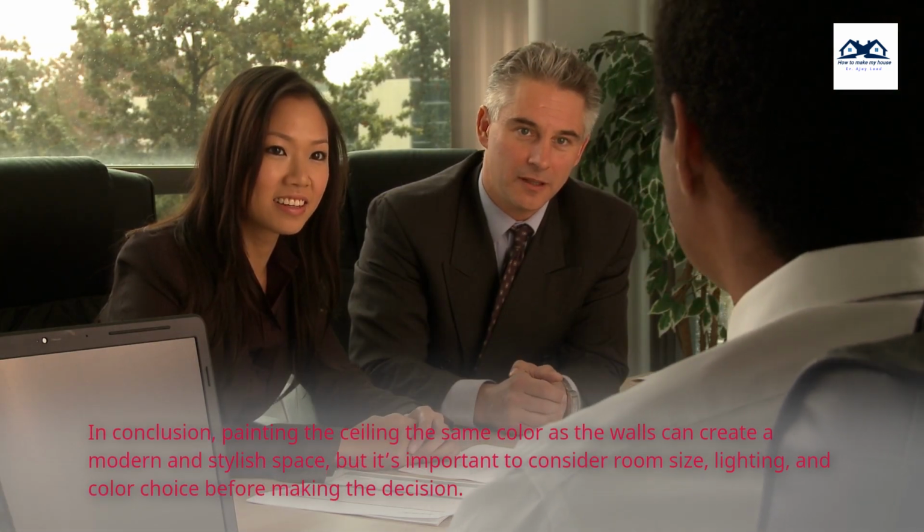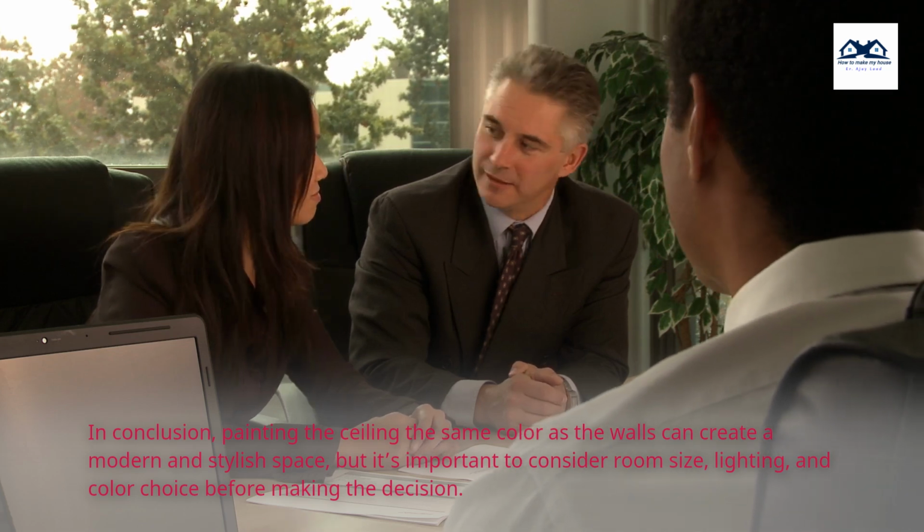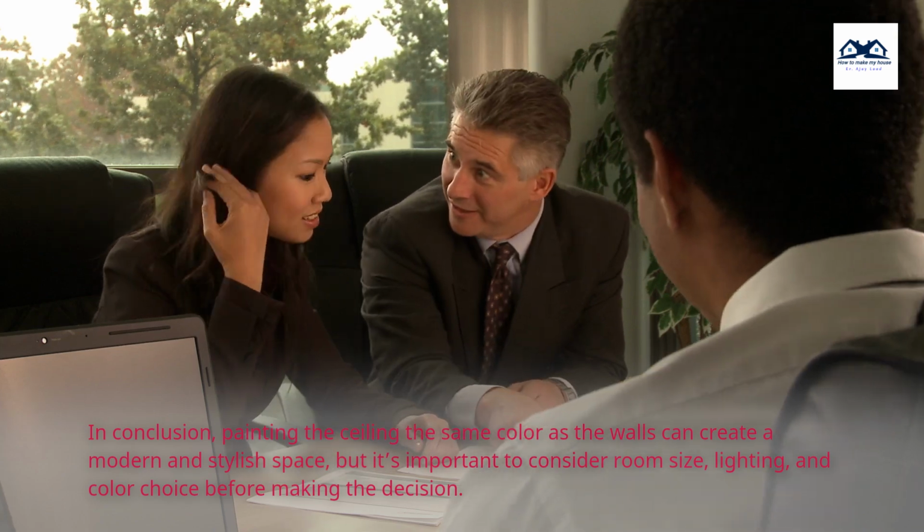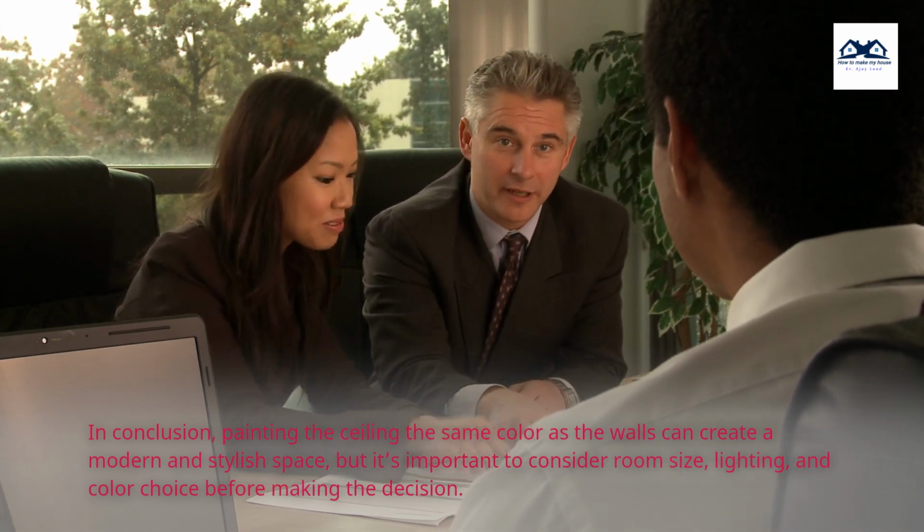In conclusion, painting the ceiling the same color as the walls can create a modern and stylish space, but it's important to consider room size, lighting, and color choice before making the decision.